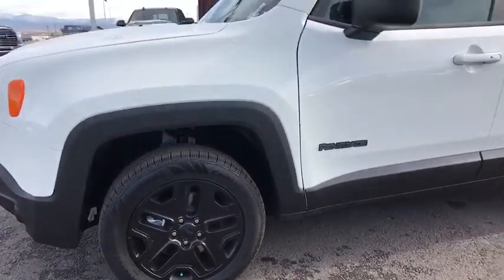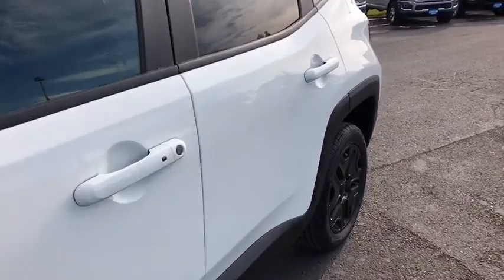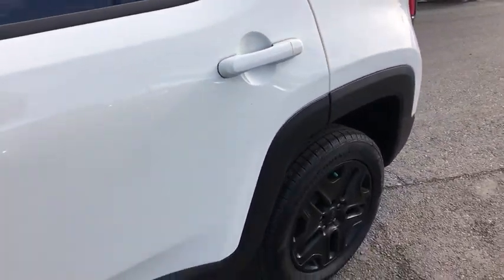fog lamps. If affordable style and reliability are what you're looking for, this vehicle couldn't be more perfect. Drive it today.